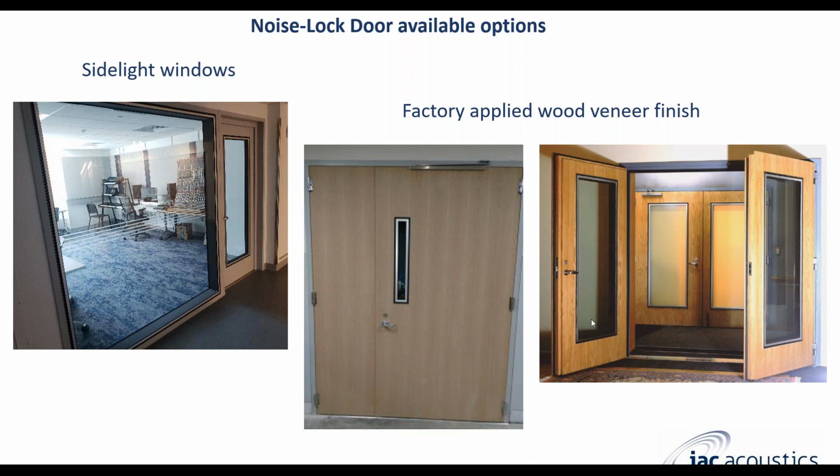Here are two more photos of doors with factory applied veneer. So this door is what it looks like unfinished. And it's not required that it's finished either. Some people prefer the natural tone of the veneer, but they may want to seal it. The door on the right has clearly been stained.